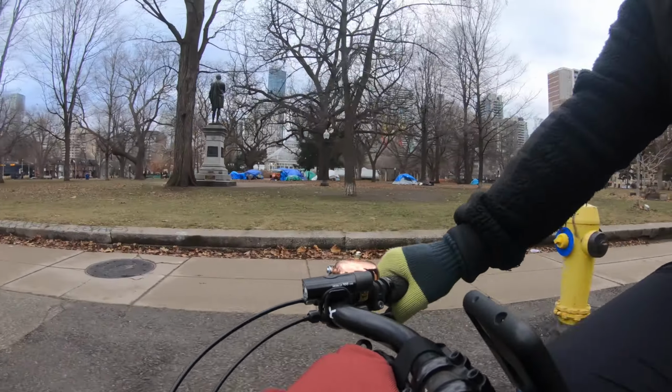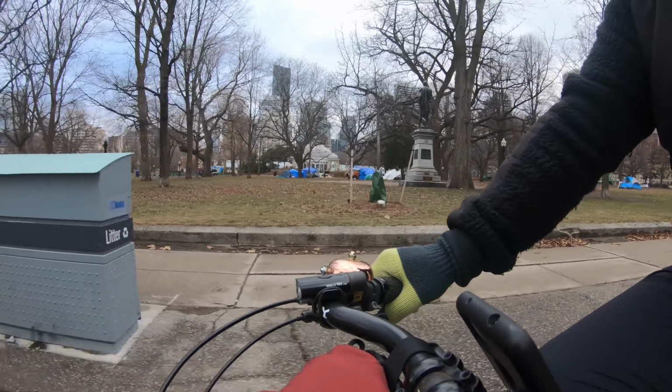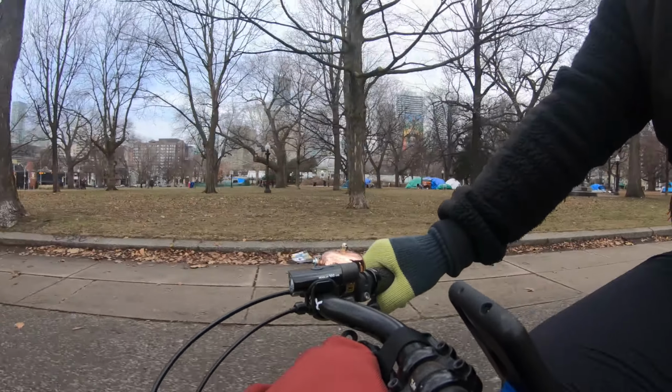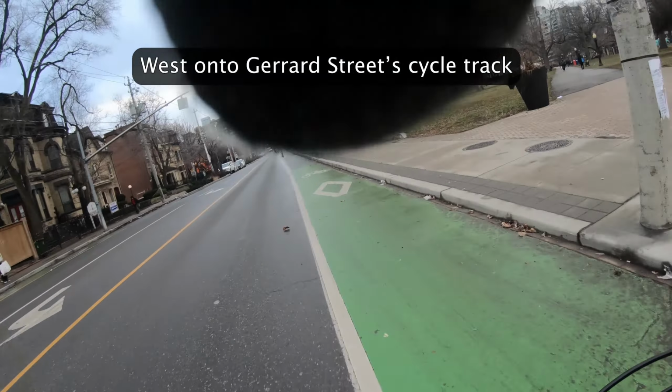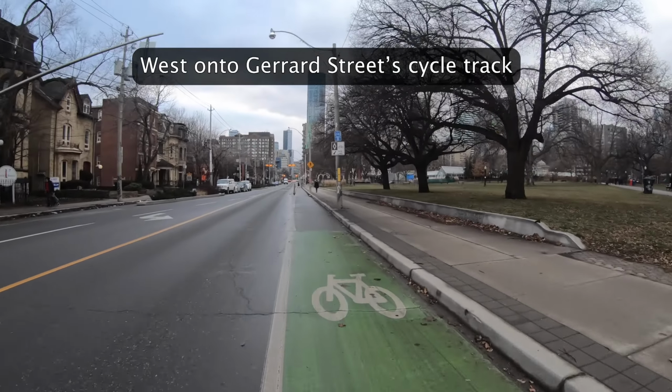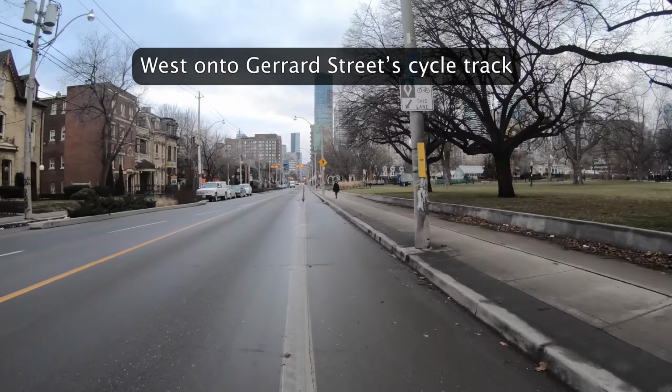Allen Gardens here on the right. That's a little tent encampment there. Some unhoused people living there. Here we are on Gerrard, heading back in the west direction. Gerrard also has some protected lanes. I think there have been some improvements here.